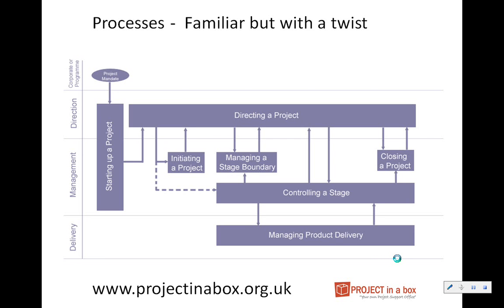So the processes are familiar in terms of their names. We've still got starting up a project, directing a project, controlling stages, closing a project. Those things are still the same. One notable absence from that is planning, so we don't have a separate planning process now.